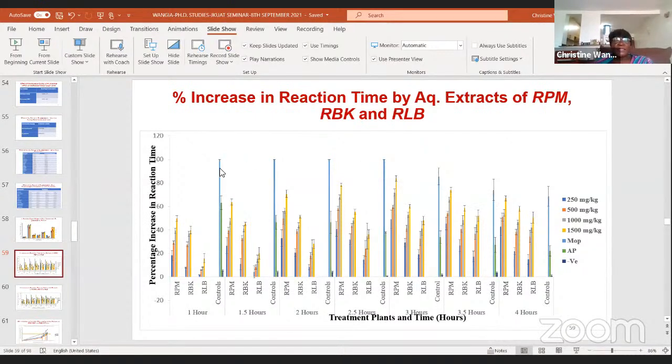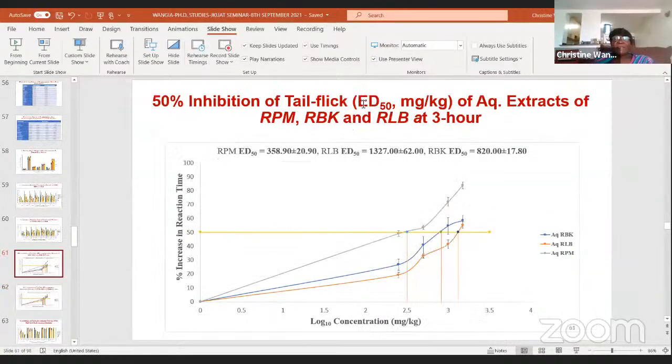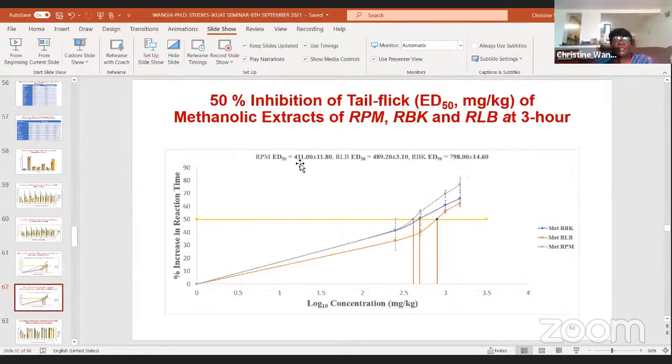Morphine was used as an opioid analgesic, where the activity was highest in the first 2 hours and it reduced afterwards. Acetaminophen had even less activity, but still activity was highest in the first hour and second hour. I did both methanolic and aqueous extract for both of them. Then I determined the potency where we get the ED50. So we find the ED50 for Ruellia prostrata was 358 milligrams per kilogram, which is more potent than the other species, which was 820. That is the aqueous extract. The methanolic extract had a bigger value for ED50. So in these particular experiments, the aqueous extracts were more potent than the methanolic extract.